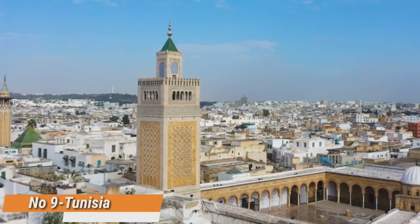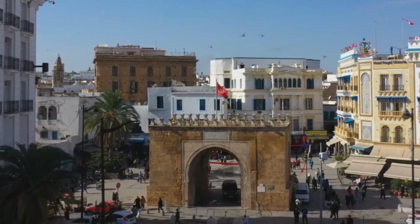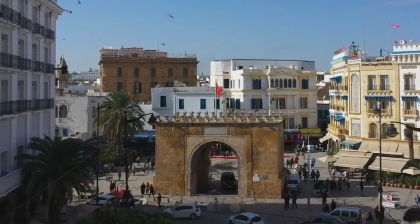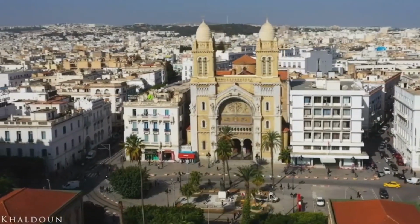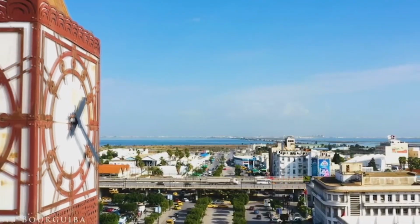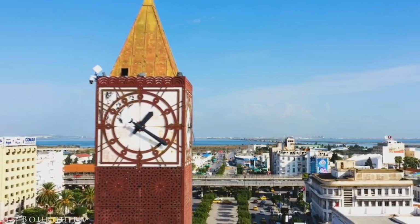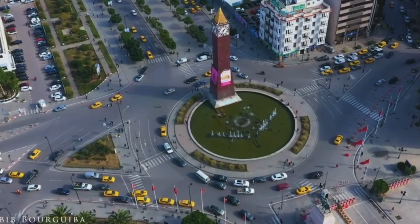At number 9, we have Tunisia. Tunisia is a very beautiful country whose most important source of income comes from mining and production. But tourism is the most important factor in the development of Tunisia. It shares its borders with Mediterranean areas and the world's greatest desert known as the Sahara Desert.